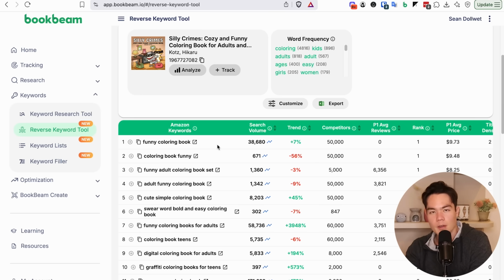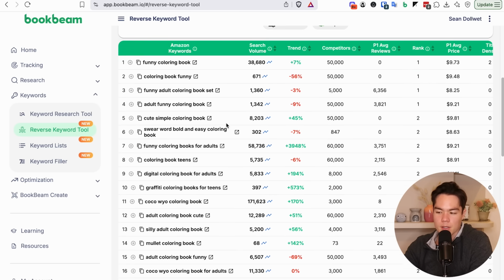So if we also have a funny coloring book similar to what they have, and we also want to make sales, it's probably smart to put this in our Amazon ad campaign to target this keyword so that we can also show up there. And eventually, after multiple sales, our book also shows up in the organic ranking of funny coloring book, right? So that's the whole strategy, seeing what keywords your competition is ranking for and trying to target the same thing. Like this one right here.